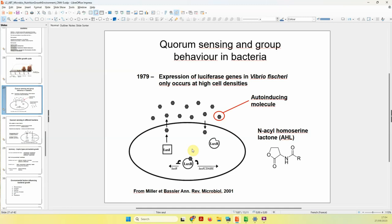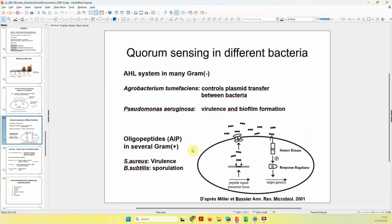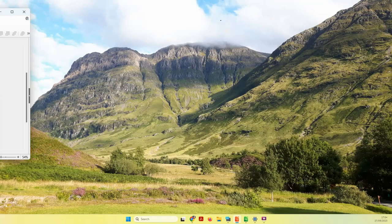Okay, so this is the way that bacteria can detect how many other bacteria of the same type are present locally. Because if you've got a lot of bacteria locally producing this thing, then the concentration will be high enough for it to start the cycle and induce the luciferase genes. So that's why it's called quorum sensing, because it allows a bacterium to sense or detect when there are enough other bacteria of the same strain present locally. Now, many bacteria have quorum sensing systems.